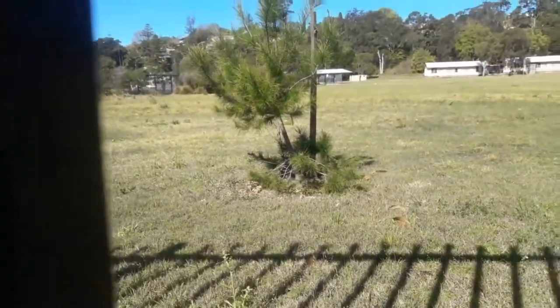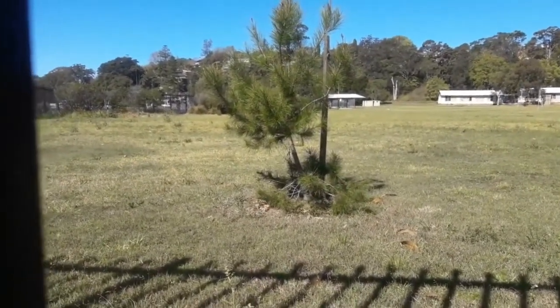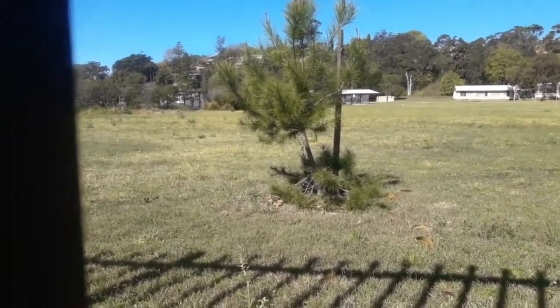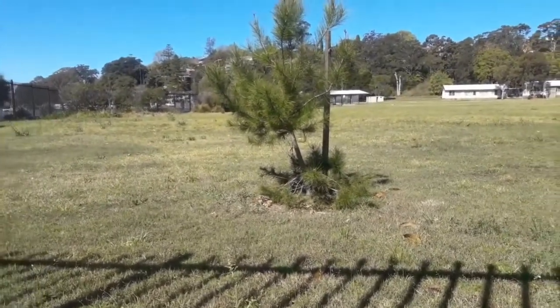This plaque here in front of this tree says, "This Gallipoli lone pine commemorates the 100th anniversary of the landing at Gallipoli on the 25th of April 1915 to remind us of all of those who served, those who suffered, and those who did not return, lest we forget."